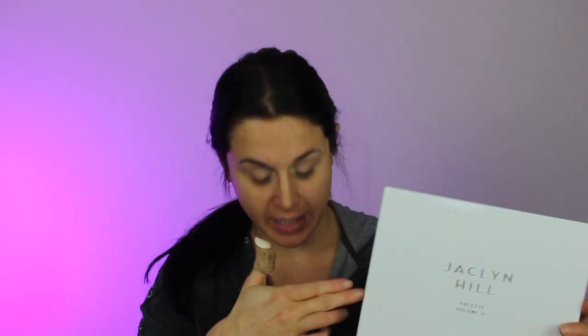Okay, now I'm going to use, I haven't used this palette in a while, the Jaclyn Hill Volume 2 palette. I'll probably honestly mix a little bit of Grateful and Homebody. And I just put it in my crease and then below. I don't go higher than this normally. Just get that color on there.